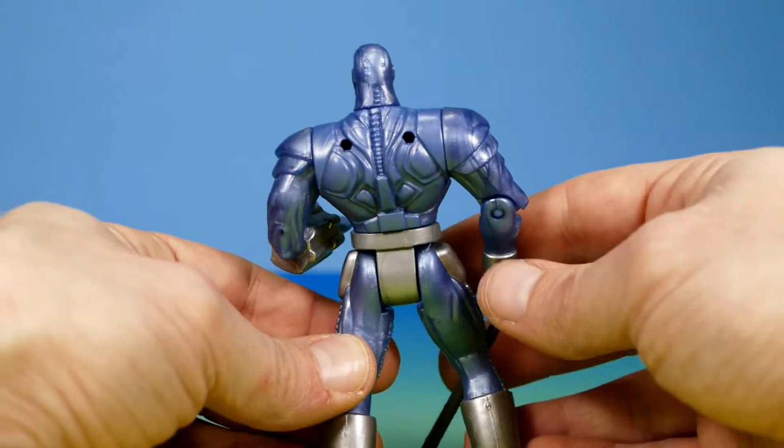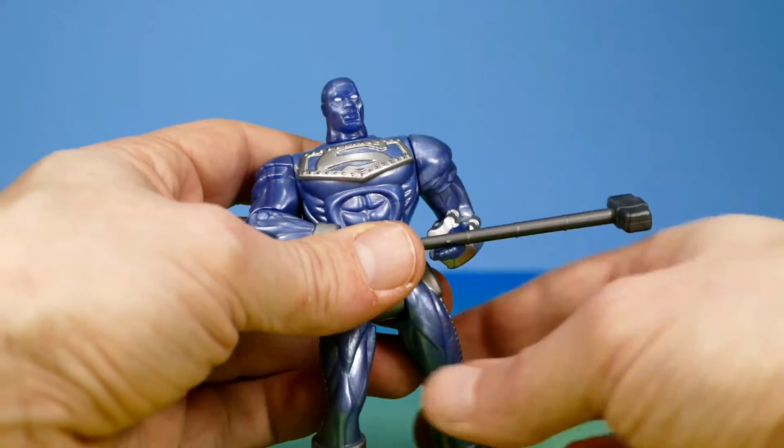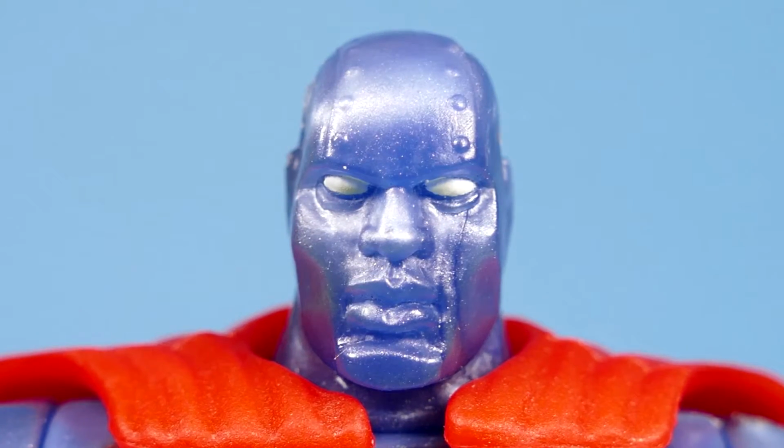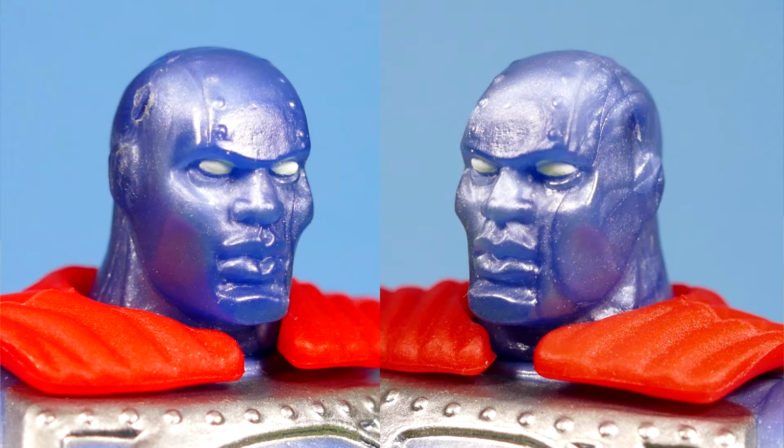This is what he looked like in the comic books back in the day. The sculptors at Kenner got this pretty much perfect. And John Henry's face sculpt is also no exception. It too looks pretty much perfect to the comic books that he jumped out of the pages of.